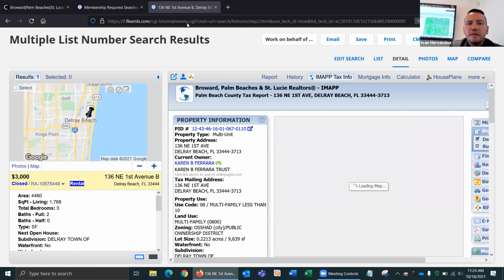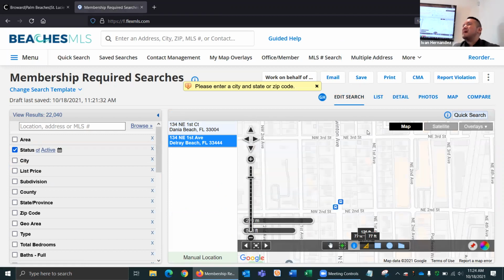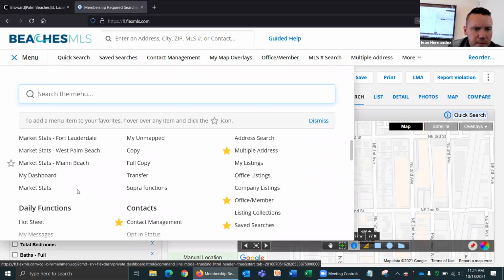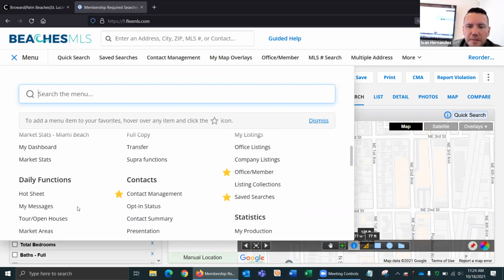What else? Schools, school-based searches. Do we know about those? Has any buyer ever asked for a specific school for you? What have you guys done about it? Put the name of the school in the search location address. Okay, here's something I want you to consider. Let's go back. Just add the field with elementary, middle, or high and put the name. Let me show you something.